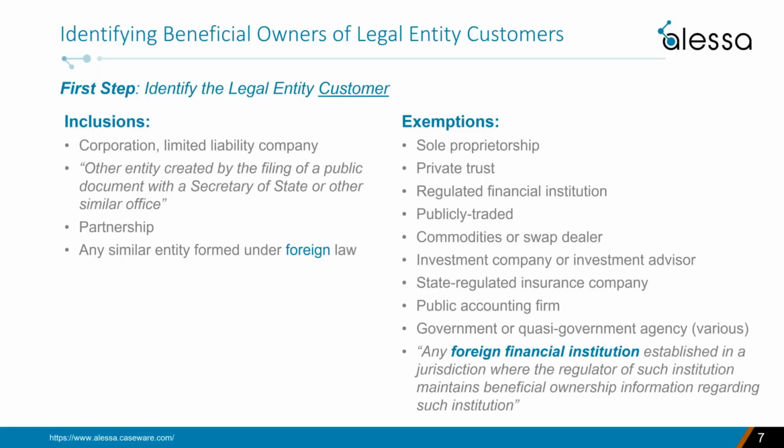Now let's take a look at the exemptions. Do you see a pattern with many of these? Many of them are types of legal entities that already have extensive government oversight. Law enforcement could fairly easily obtain beneficial ownership information for these entities if they needed to get it. Now, sole proprietorships are excluded because the individual and the business are one and the same. Private trusts, meaning living trusts, revocable and irrevocable trusts, charitable trusts, etc., these exist solely to hold assets for the benefit of one or more beneficiaries. So a trust has no owners per se, therefore it's excluded.